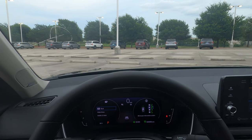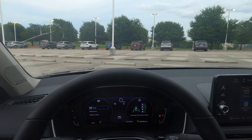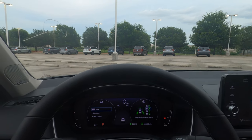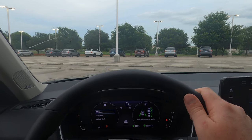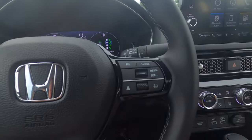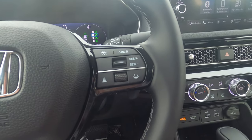So a fantastic feature. It uses that along with what's called traffic jam assist, which has just been brought over from the Acura side of the family, which is that exact same description, right? That it can keep you centered in your lane while you're driving down through traffic. So that's kind of what this is. Whether they want to brand it one thing or the other, that's what it does and how it works.